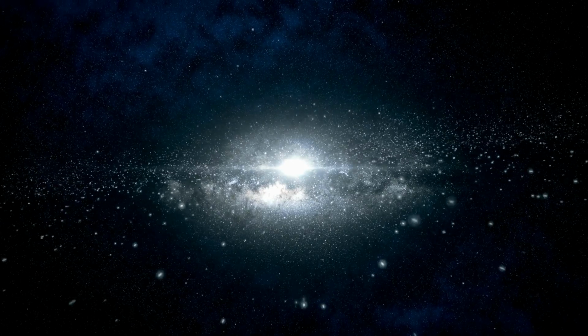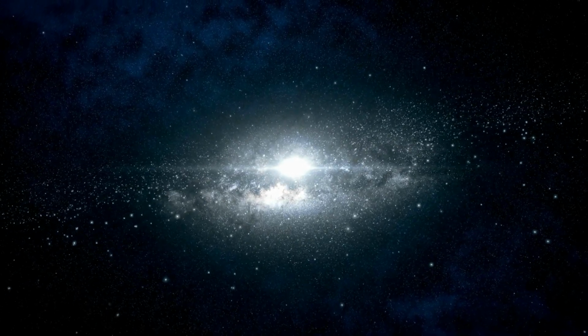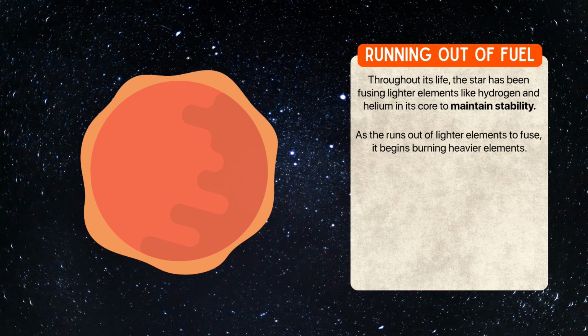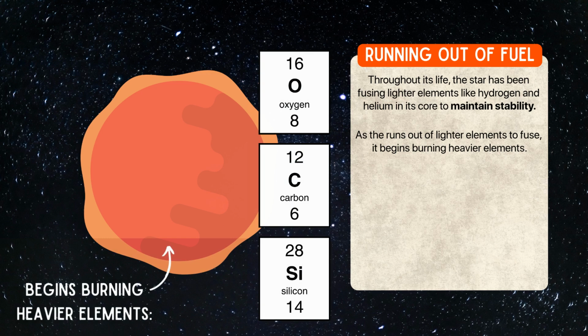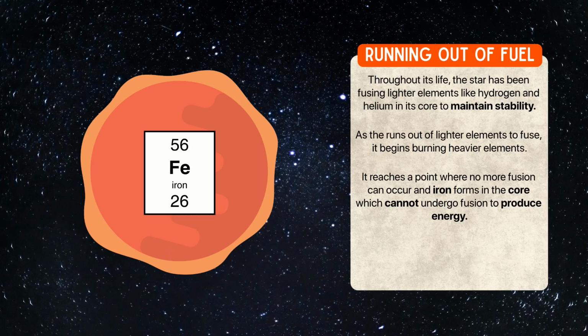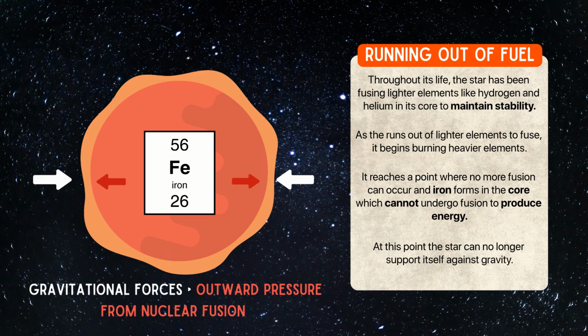When a red supergiant star exhausts its nuclear fuel, it marks the beginning of a truly spectacular event. Throughout its life, the star has been fusing lighter elements like hydrogen and helium in its core, producing energy and maintaining stability. However, as the star ages and runs out of lighter elements to fuse, it begins burning heavier elements like carbon, oxygen, and silicon. Eventually, the star reaches a point where no more fusion can occur, as iron forms in the core. Iron cannot undergo fusion to produce energy, and this leads to a critical moment where the star can no longer support itself against the force of gravity.